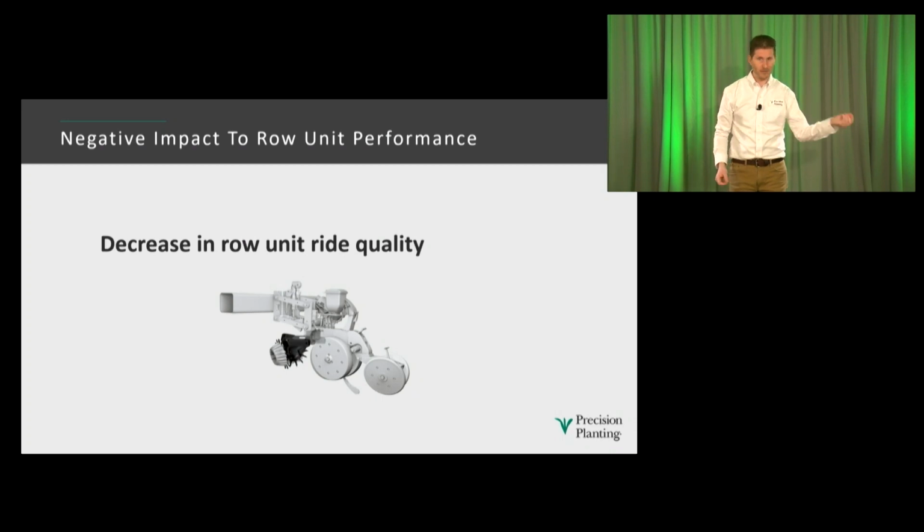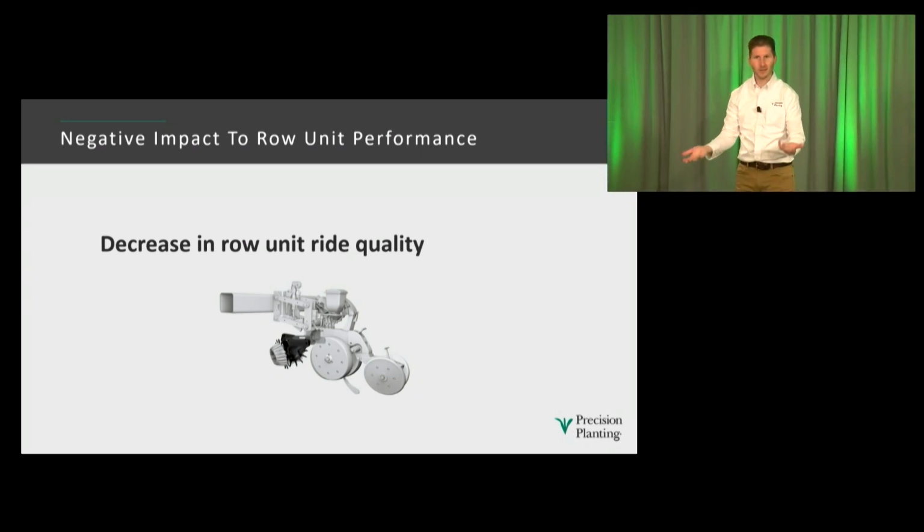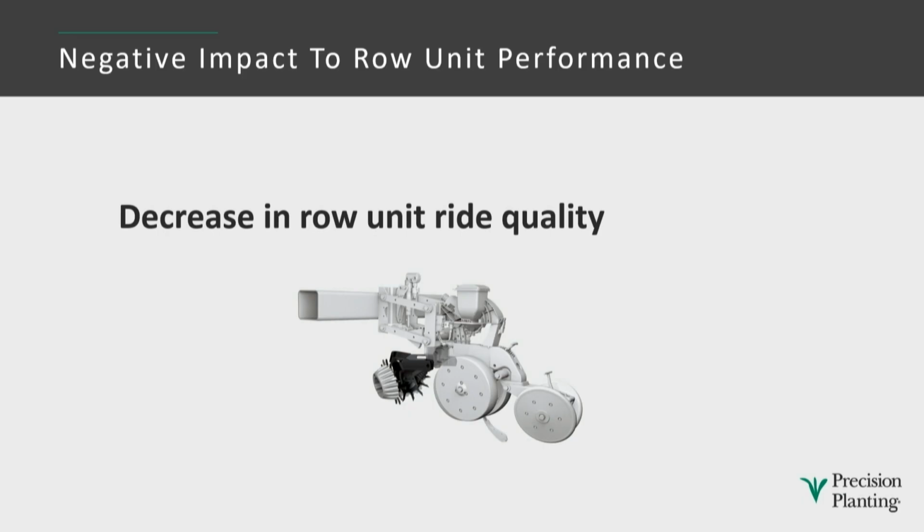Doug Wiegand in the previous session talked to you about the row unit ride sensor. That tells us how smoothly the row unit is actually riding or how rough it's riding. The row cleaner has a direct impact on row unit ride quality. It's not something that's obvious because we usually think about the row unit as a system, and that includes the row cleaner. But if we separate out the impact of the row cleaner from the row unit, it becomes much more obvious. Take a look at the actual row unit ride sensor data here.